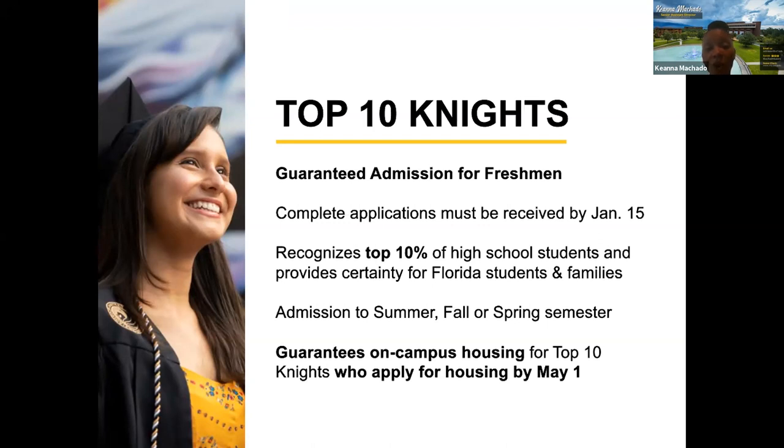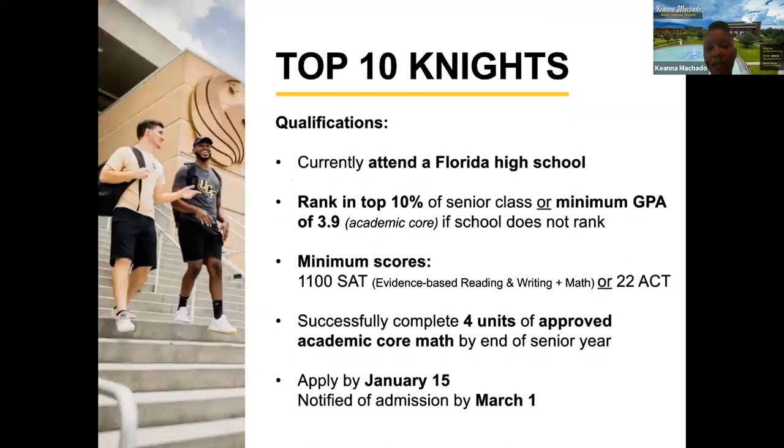Once the committee has all required information from you, they must still assess the strength of your credentials, then determine which of our three semesters you are most competitive for. In addition to guaranteed admission, you also have guaranteed on-campus housing if you apply for housing by May 1st.